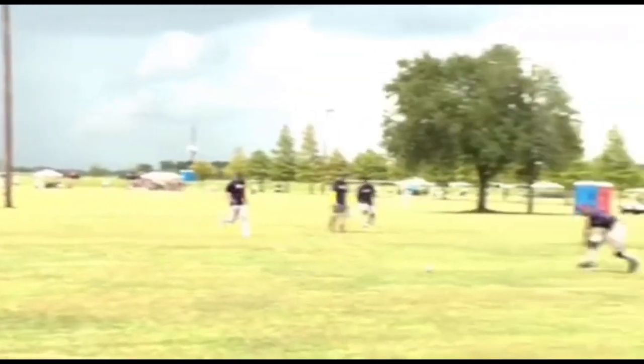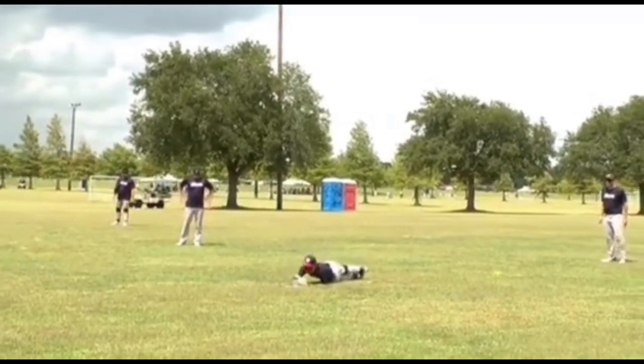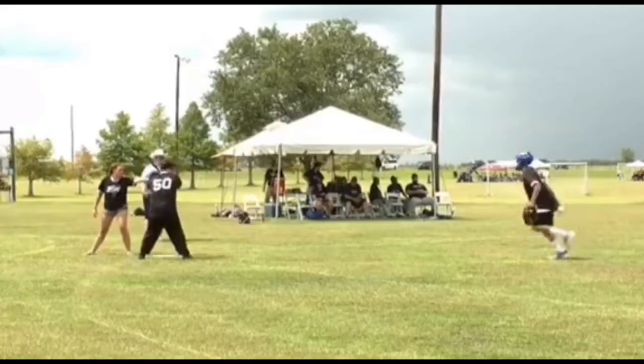Hard bouncing hit over into center right field. Oh, rolled off their feet though, and they're crawling, but he's going to be safe. That is safe. That's a fast run to the base by Chad Dillon.